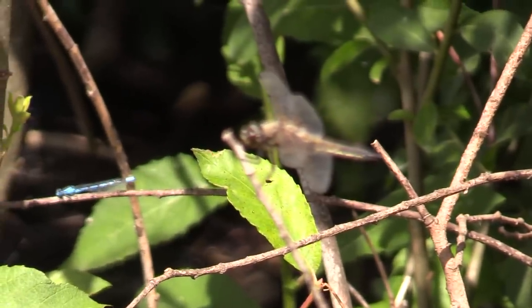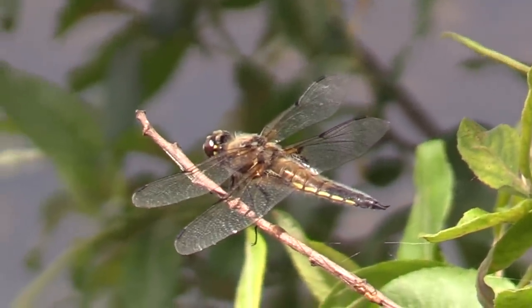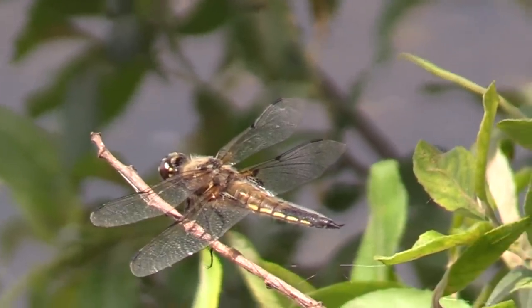And here is a dragonfly. It's a twin wing special, I'm calling that one. Anybody know what particular type it is?